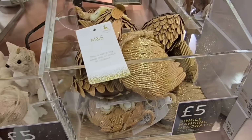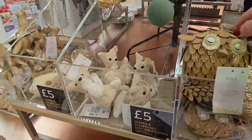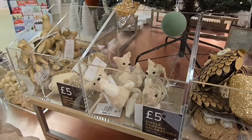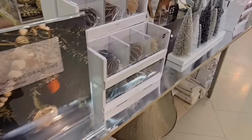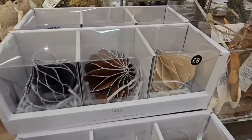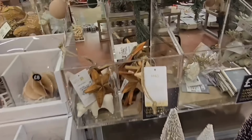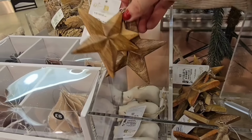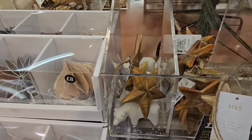These are all a fiver. Oh, hang on. It's like an owl. Ta-da! Those of you that like your woodland themes, I know they're pretty popular. Oh, these are quite sweet, these baubles here. These are all like wooden stars. You get them all together, which is quite good.